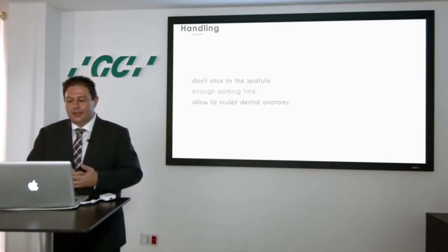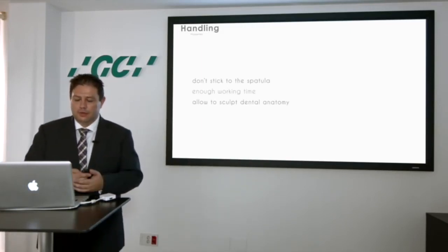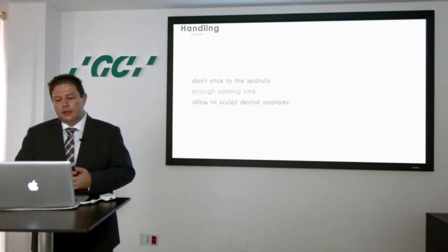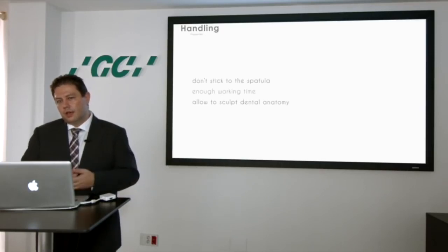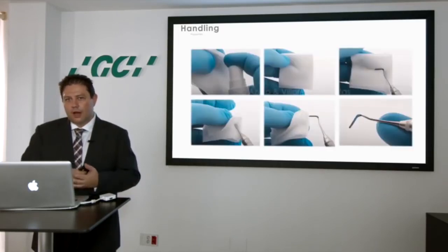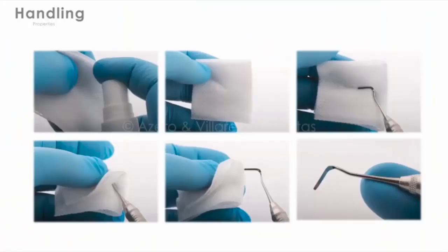improve the handling. And there are some things that we can do to improve the handling of the materials. One is that we normally use some gauze on the spatula with a spray of alcohol, and what we do is to keep our spatulas dry. And with the spatula dry, we avoid the spatula sticking to the composite or the composite sticking to the spatula. That is something that can make your treatment very horrible.